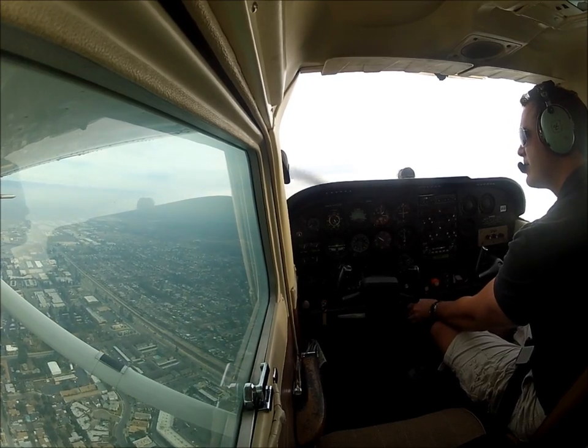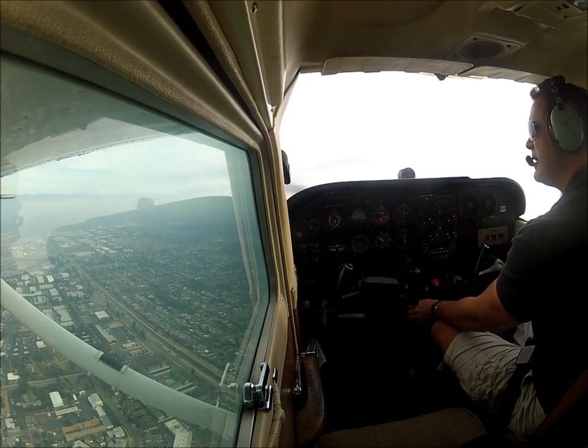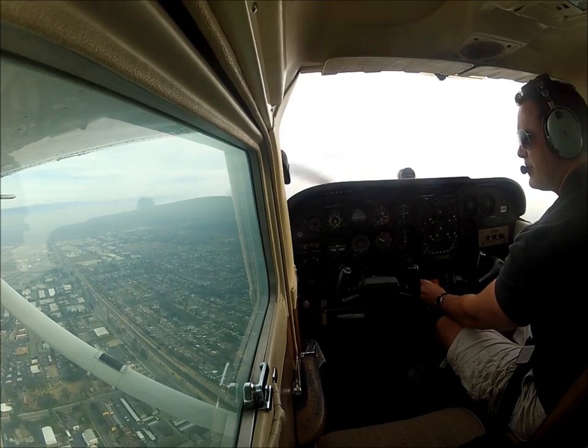3-2 Juliet, runway 29 left, clear for the option. 29 left, clear for the option, 3-2 Juliet.